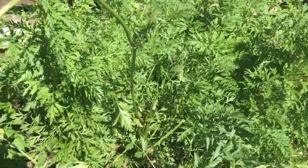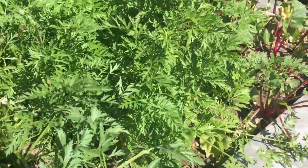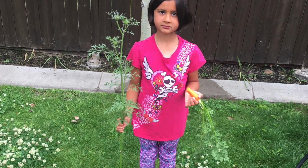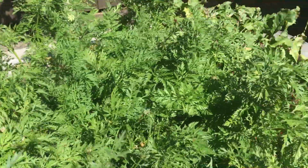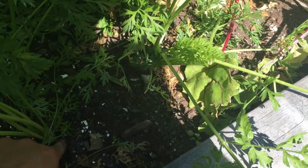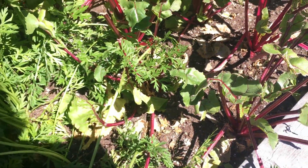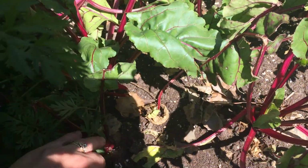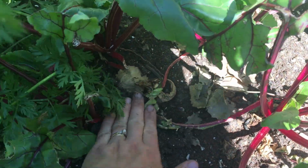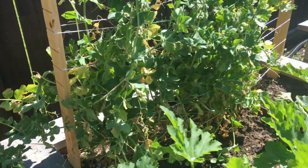These here are rainbow carrots, and they've gone to seed. They're super tall, but the carrots are like, there's nothing there. I don't know. These are just regular carrots. They're doing really well. You can see they're pretty big there. These are our beets. They're growing really long and narrow this year. They're not super round, and they're pretty small. Need some more soil. So definitely gonna leave those as long as possible.